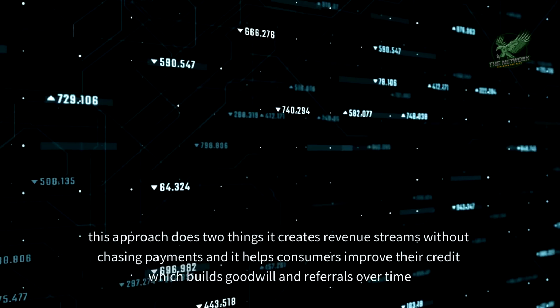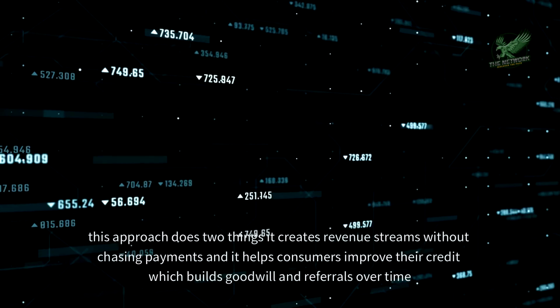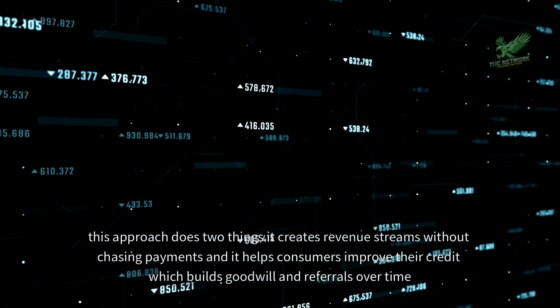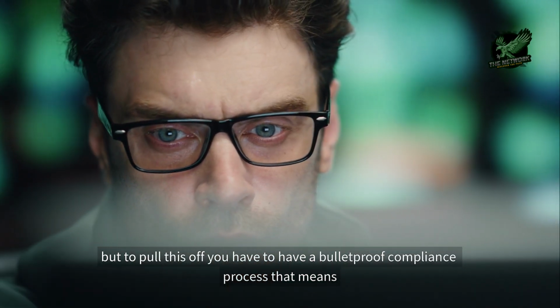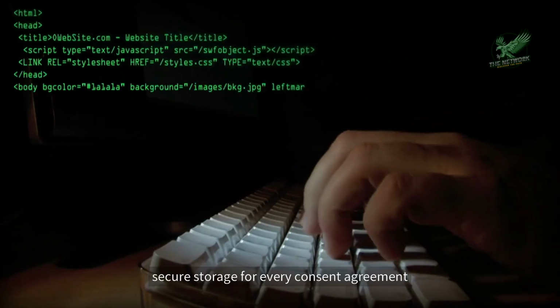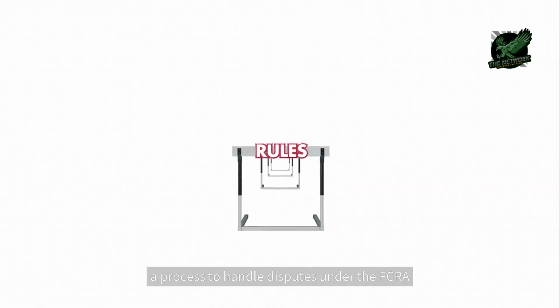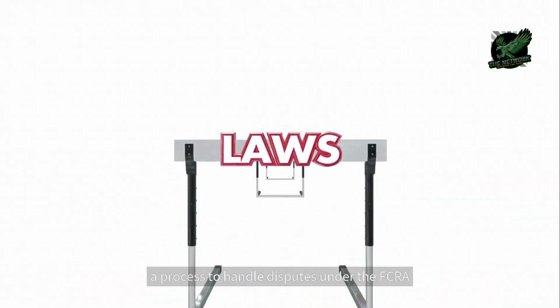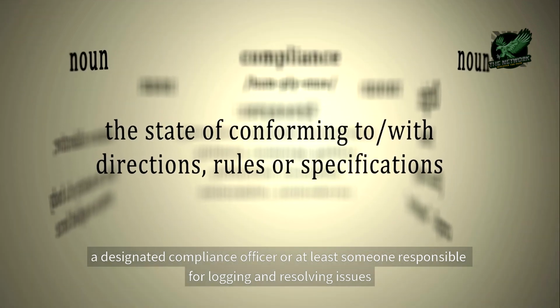This approach does two things. It creates revenue streams without chasing payments, and it helps consumers improve their credit, which builds goodwill and referrals over time. But to pull this off, you have to have a bulletproof compliance process. That means secure storage for every consent agreement, a system to track which accounts were reported and when, a process to handle disputes under the FCRA, a designated compliance officer or at least someone responsible for logging and resolving issues.